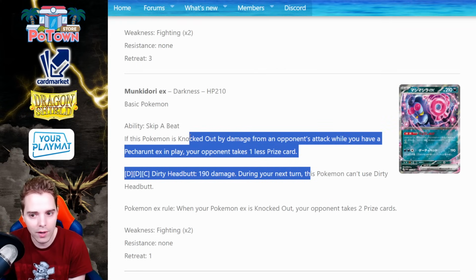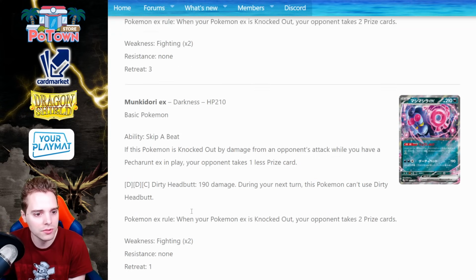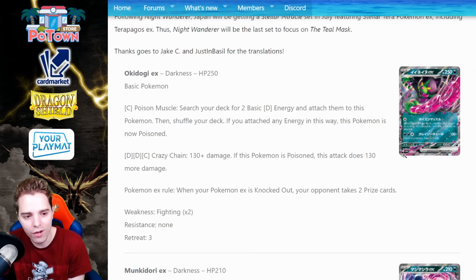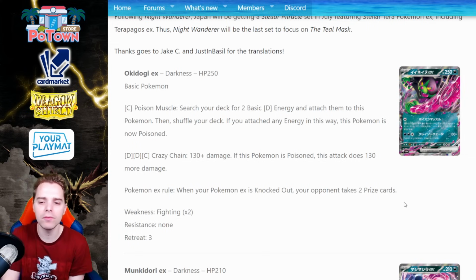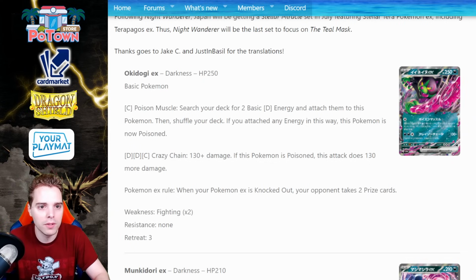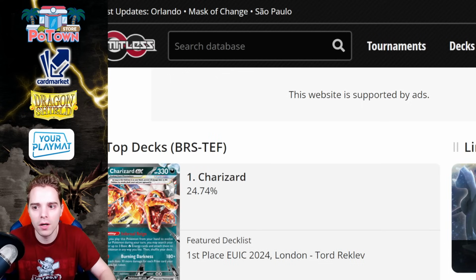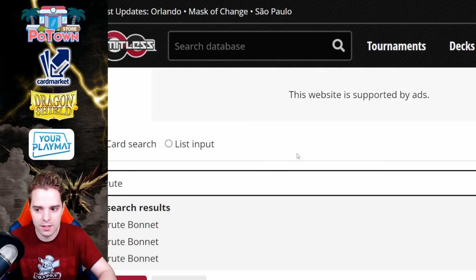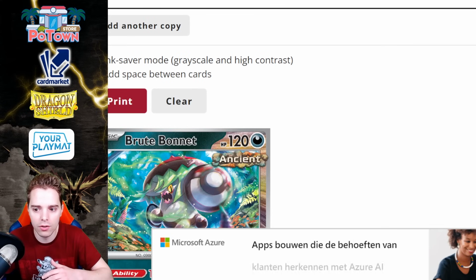One less prize card on this Pokemon, I don't see that being a crazy thing. Then this guy slapping 260 damage. There might be something there, right? If you try to poison the opponent's Pokemon as well with something like a Brute Bonnet. I don't know if you've noticed, but Brute Bonnet is actually just a basic Pokemon. So let's see here. Proxies. Brute Bonnet. Yeah. If you've been living under a rock and don't know what it is.